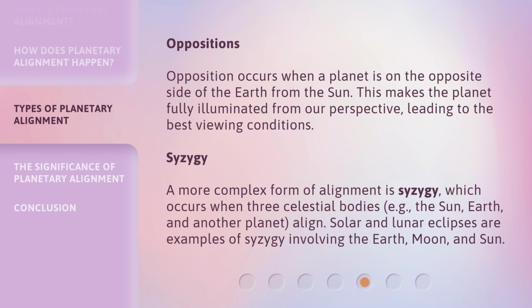Syzygy. A more complex form of alignment is syzygy, which occurs when three celestial bodies, e.g., the Sun, Earth, and another planet, align. Solar and lunar eclipses are examples of syzygy involving the Earth, Moon, and Sun.